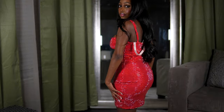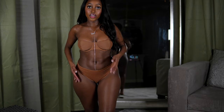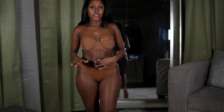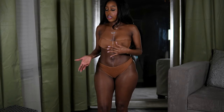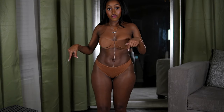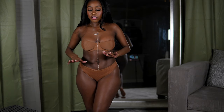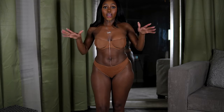Gorgeous. All right, on to the next one. Okay, guys, so this is the next thing. This is the Oh Polly intimate wear. It's kind of like their undergarments for their outfits, such as the dresses I'm about to show you next. I got this in the shade Almond, so I apologize if I mess up the shades down the line, but I promise you all, this is in the shade Almond.